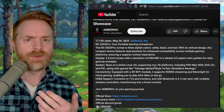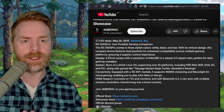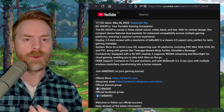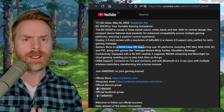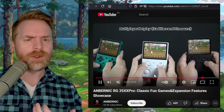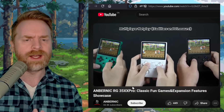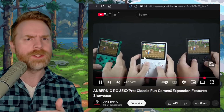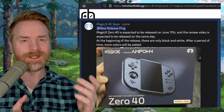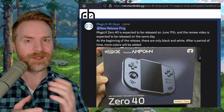The screen on this is 4x3, it's 640 by 480, and it's 3.5 inches. It will have 5G Wi-Fi, Bluetooth 4.2. It is running Linux. But that's really all we've got at this point in time. Let me know your thoughts about the RG35XX Pro in the comments below, and what do you think Pro means on this device?